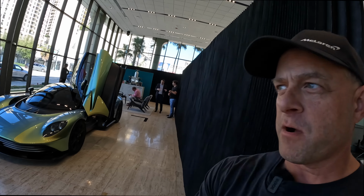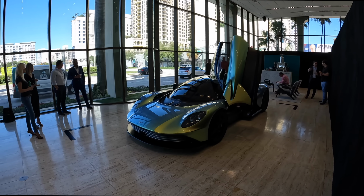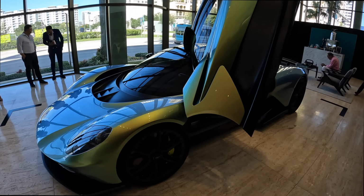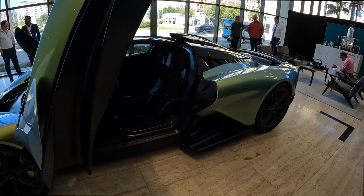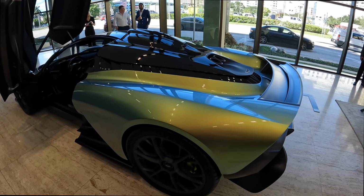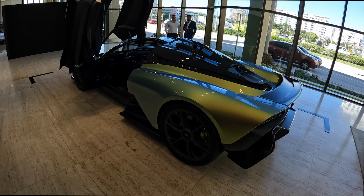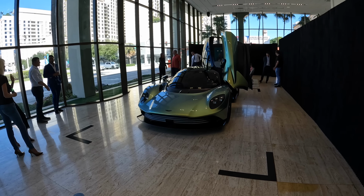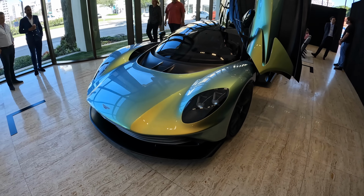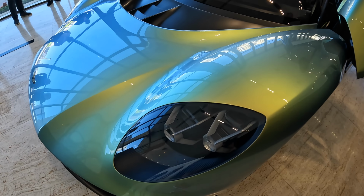I'm here in Aston Martin, Palm Beach, and we are taking a look at the new Valhalla. Considering buying this car. It's a V8 twin turbo hybrid, making just shy of 1,000 horsepower. Pretty outrageous car, I gotta say. The color is Verdant Jade. It actually changes colors depending on the kind of angle that you're looking at.